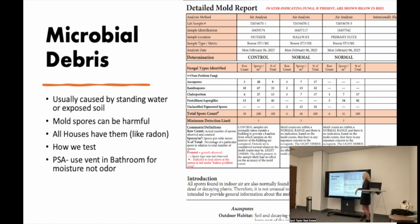So poor air quality is usually caused by standing water or exposed soil. Microbial debris is usually caused by standing water, exposed soil. Mold spores can be harmful. They also can be not harmful. So this is an air quality test, and this is a fine air quality test. But there's several kinds of mold in the home.